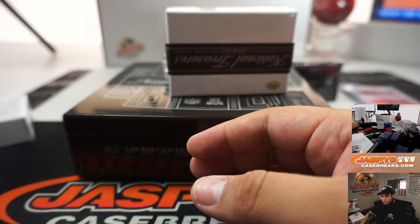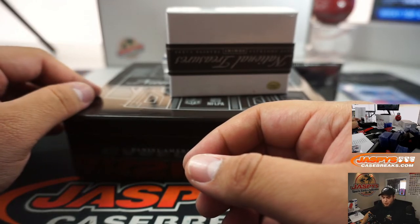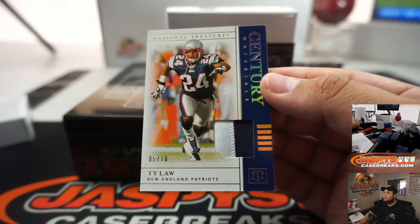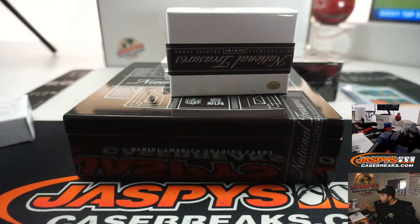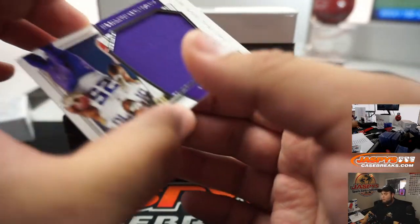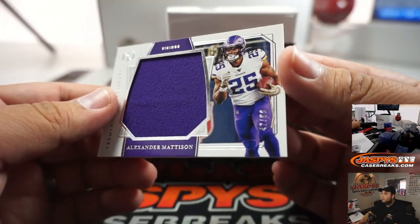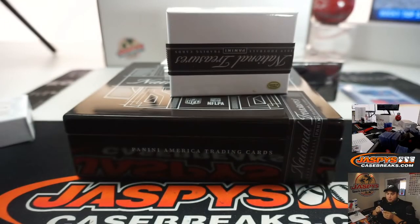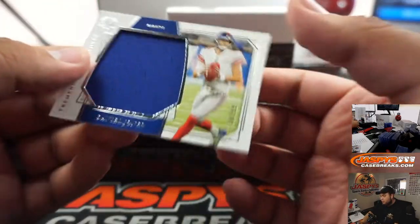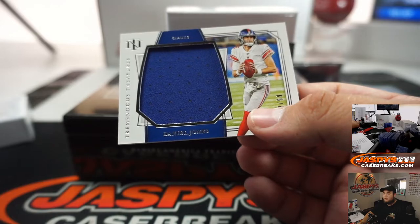Seahawks. Oh, sorry, not Seahawks. Chargers. Eric. And 5 out of 10, Ty Law, a little patch for the New England Patriots going to Rob. Alexander Mathison, 1099. Vikings. Steve with that one. We got a Daniel Jones relic, 38 out of 99 for the Giants.